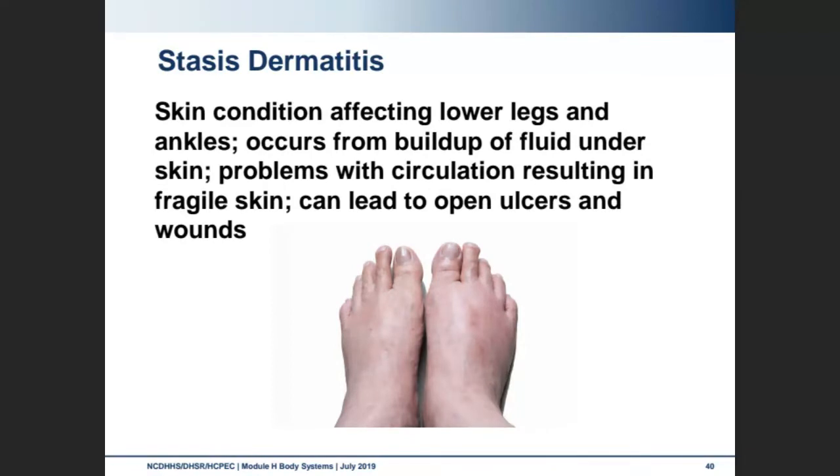Make sure that your residents' or your patients' socks or stockings, or shoes for that matter, are not too tight. And if we're noticing any of these things, making sure we're reporting it to the nurse, knowing that part of this patient's treatment might include the anti-embolism stockings and elevating the feet regularly.